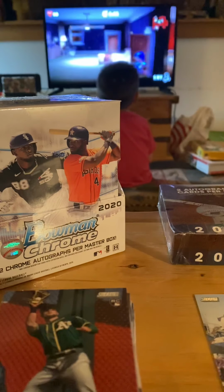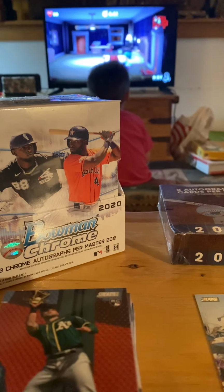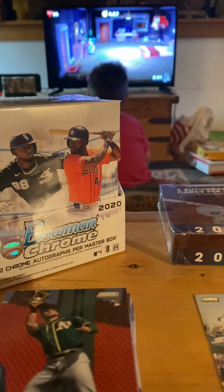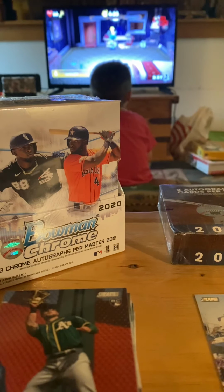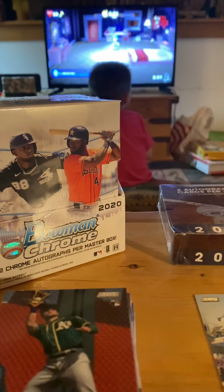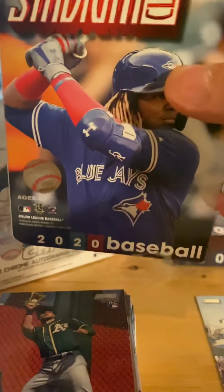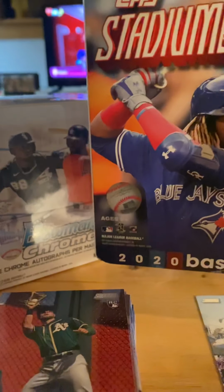We still have the wide vision packs to crack, so we'll get to those once we get to this last blaster. Target products, you know, hey man, I'll take anything I can find at retail these days. Stadium Club, this is the blasters that we found. We're in Carmichael again. Haven't been able to find any of these in the Bay Area.